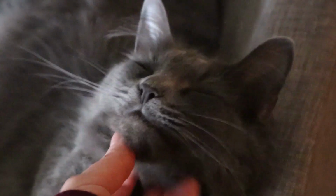Steady, steady down, steady, careful. Almost, almost. Just kidding. Oh, I love you. Oh, you're so short. Look at the whiskers. Oh, my goodness.